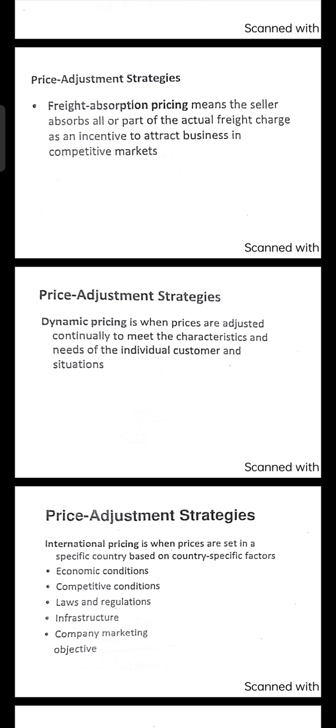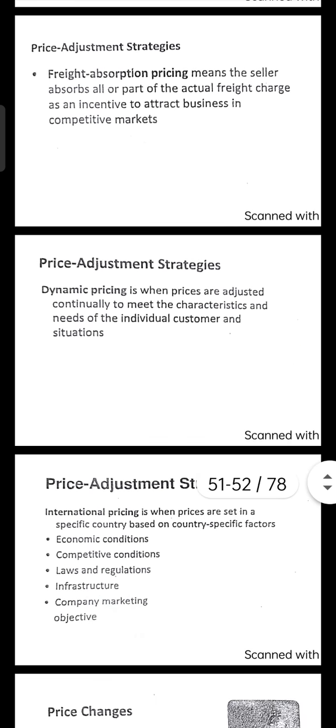And another one, dynamic pricing. Prices are adjusted continually to meet the characteristics and needs of the individual customer and situation. So dynamic pricing means you are flexible in adjusting your price based on the characteristics and needs of the individual customer. You target and separate customers differently by their character, their need and their situation. Maybe it is the same product, but because of the customer's characteristics, you set the price based on their need.